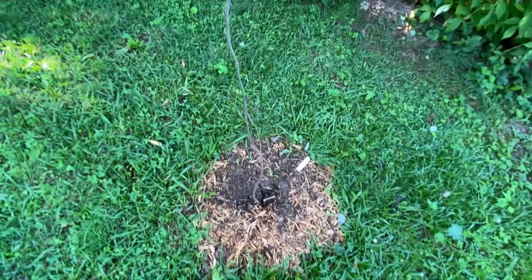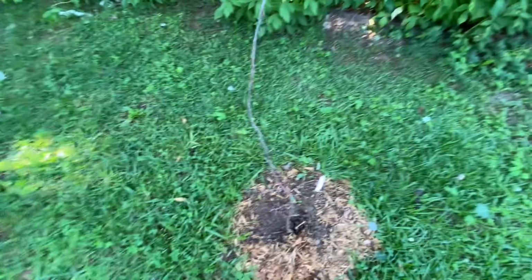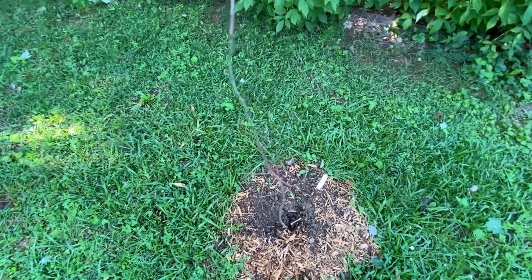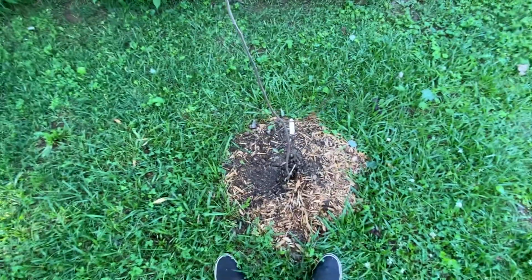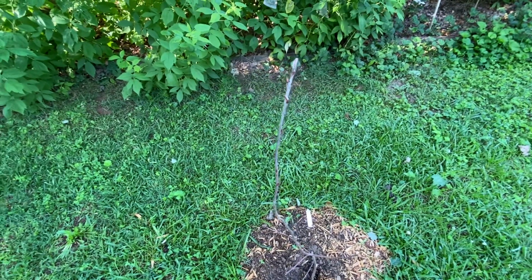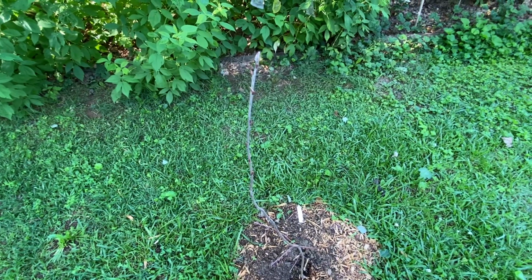And this is a serviceberry. It has never come out of dormancy. It still seems pliable, so I don't know that it's dead. I probably should give up on this as well, but I don't have time other than to look at it and go, that's it.